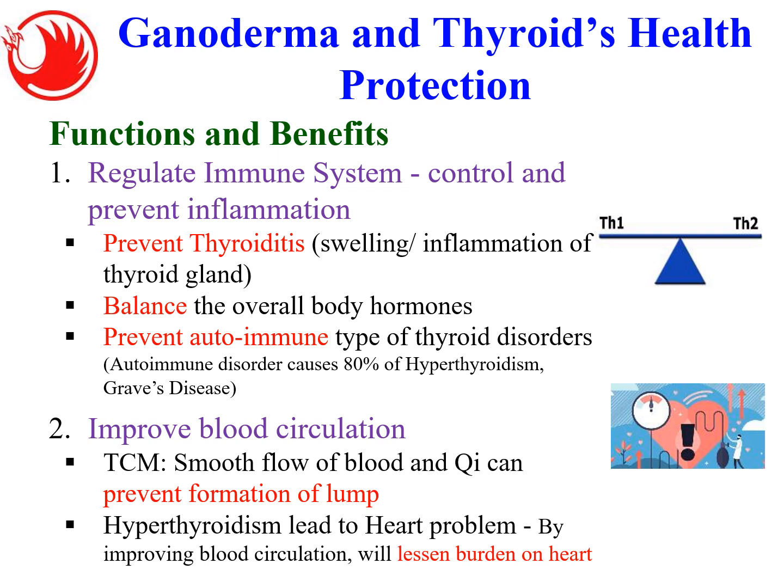Next, we look at blood circulation. 灵芝 enhances blood circulation, promoting the smooth flow of blood, and, from the TCM perspective, qi. This can help prevent the formation of lumps in the thyroid. From the TCM perspective, smooth flow of blood and qi is considered vital for preventing the formation of lumps and nodules. 灵芝's influence on blood circulation aligns with the TCM principle of maintaining thyroid health.